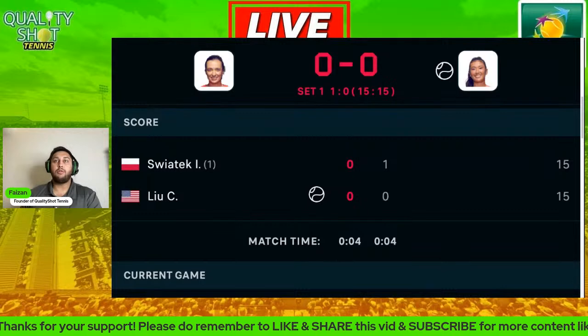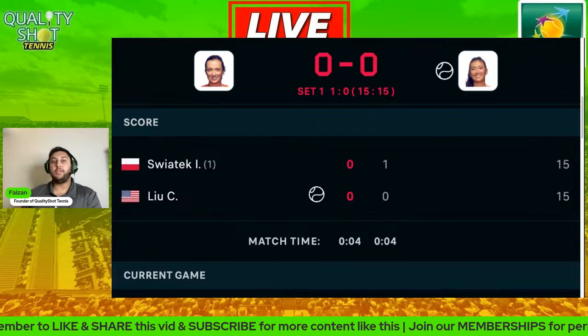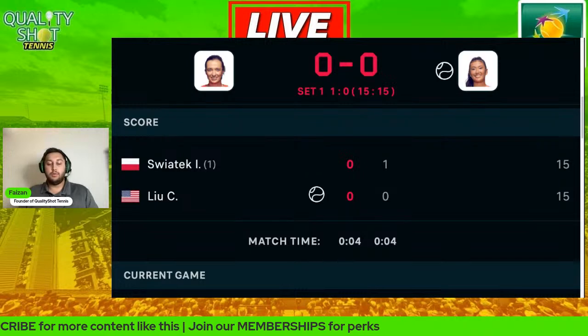Good serve out wide. Backhand cross from Swiatek. Backhand on the line from Liu comes to the net. And the backhand on the line was good enough as Swiatek tries to pass her across court, but drags it wide. So 15 all.